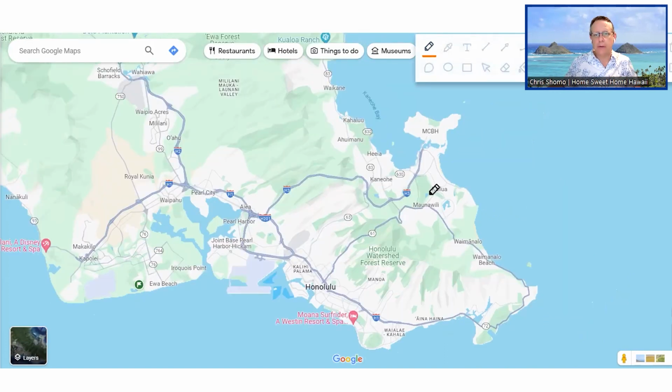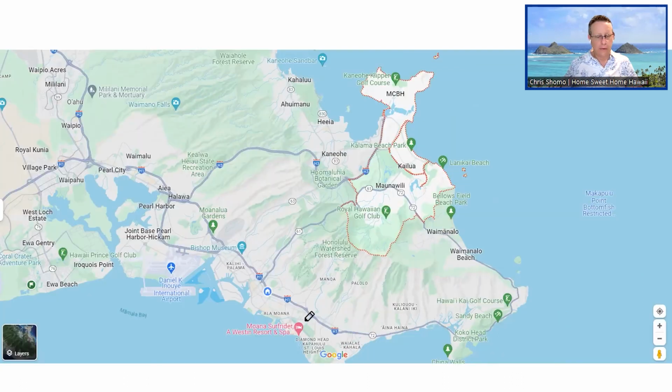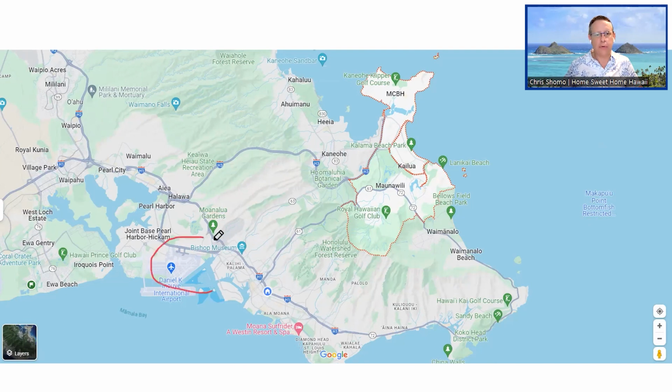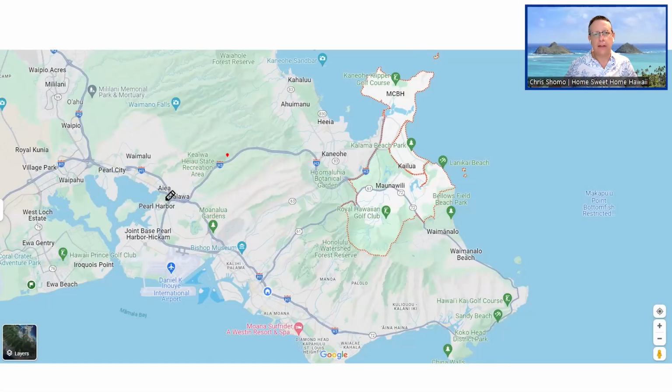So back to Kailua, and I'll plug in the zip code here. Zip code is 96734. So there are three main routes to get to Kailua. If you're traveling from the airport or downtown, you can go through Pearl Harbor and take the H3, which is a beautiful scenic drive through the mountains. It's absolutely stunning. So you would take the H3 all the way eastbound, or you can take the 63, which is the Like, or you take the 61, which we call the Poly Highway.